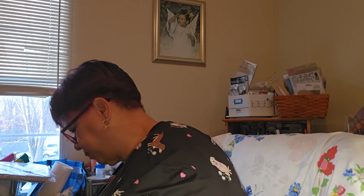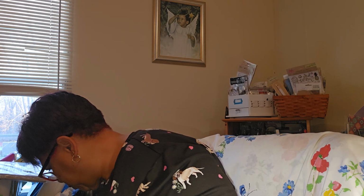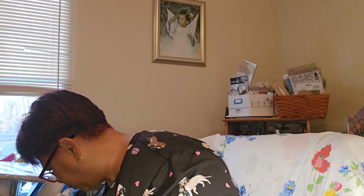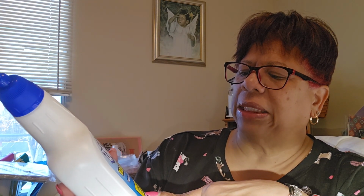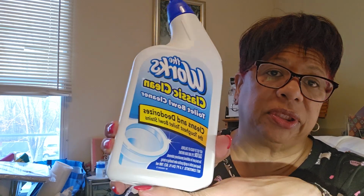Let's see what else. I did get some cleaning supplies. This works is really good. I usually don't like it in this one. I like it in a spray bottle better, but they didn't have it. And this is the one for the classic toilet bowl cleaner. Cleans and deodorizes. It's 24 fluid ounces. This is just as good. I just like it in the spray better. So I only got one of these.